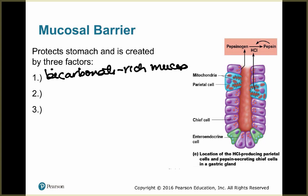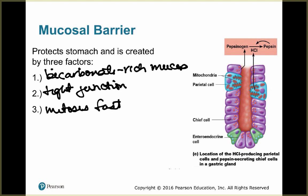what else also helps us are there are tight junctions in the stomach. It's between the epithelial tissue, so essentially it's going to prevent the juice from seeping underneath the tissue. And basically, mitosis is fast. The surface of this is replaced every 3 to 6 days to help make sure that the damaged epithelial cells are removed quickly.